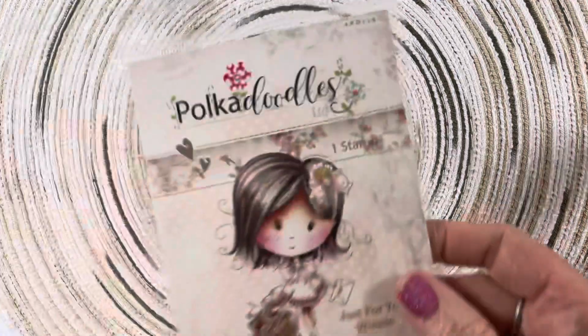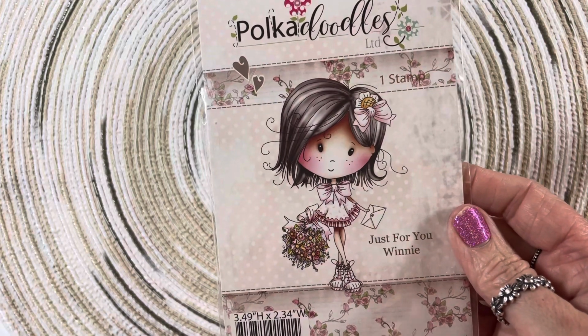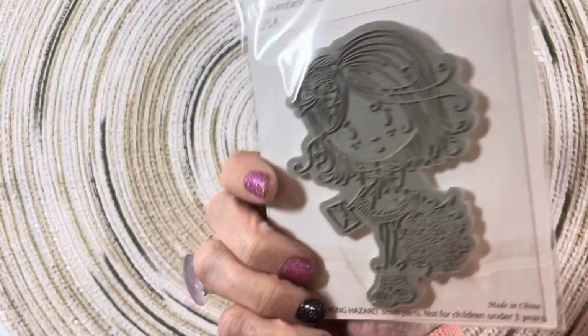And I was watching for almost a week. And so finally, I just put in an offer. And let's just say I got a really, really good deal. So, let me show you what I got. She only used 3 of these stamps, and the rest were brand new. So I got this one right here, which is Just For You, Winnie. She is adorable. Okay, then I got Terrific.